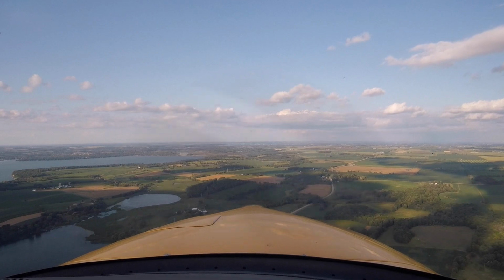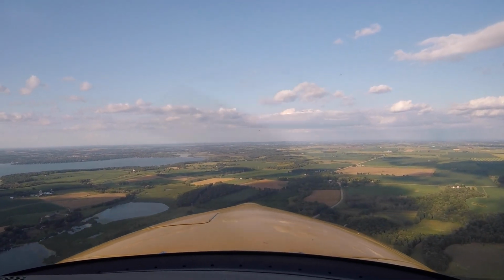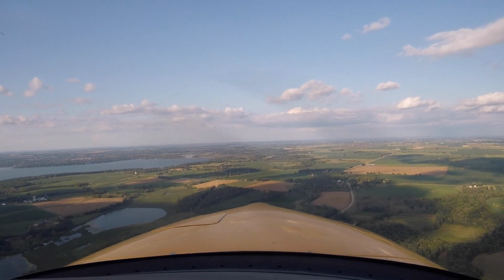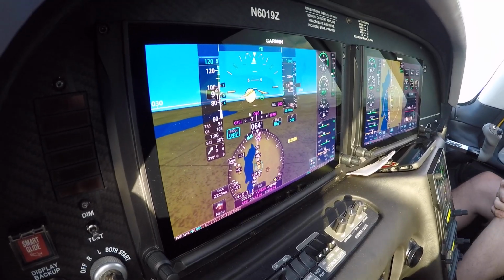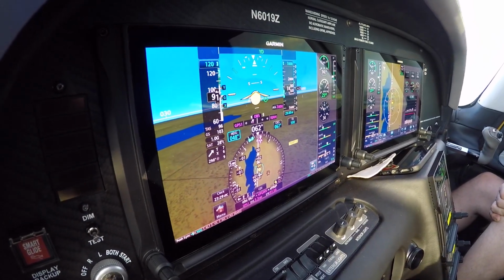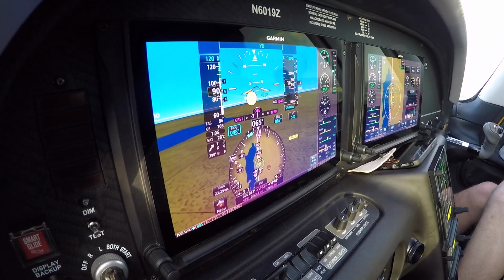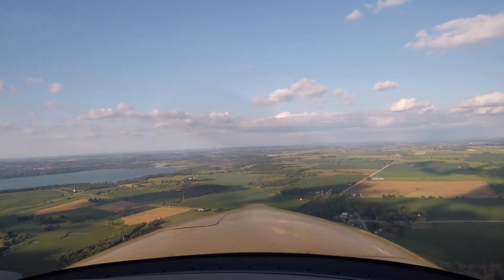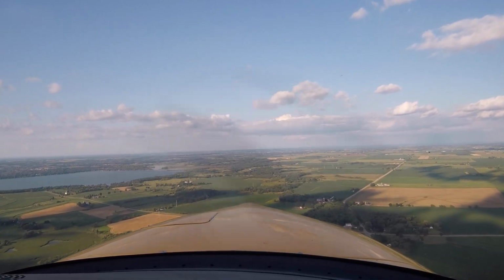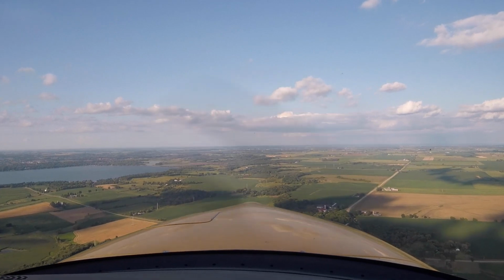Twin, 1 mile south of Fisk, 2300. Keep it coming this way. Rock your wings for me, please. The Twin at 2300, a mile south of Fisk. Rock your wings. There we go. We got you rock now. Keep it coming this way. Thank you. All right, Baron at 2300, a half mile from Fisk. You can start the left turn 270 back to the Rush Lake hold. Thank you.